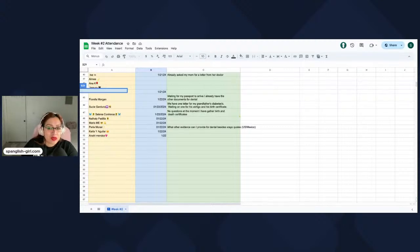Otra cosa muy importante sobre los dentistas, recuerden, no necesitamos estarles explicando nuestros problemas migratorios. Ellos no son abogados de inmigración. Necesitamos hablarles sobre lo que necesitamos y que lo necesitamos en escrito. Okay, just a little reminder for that. Okay.